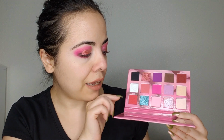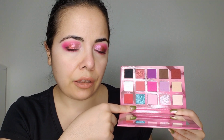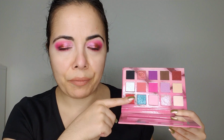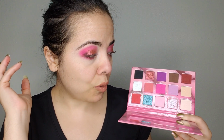And the shimmer is also super nice. Now, quickly calling out that the shimmer is not super opaque. And this shimmer, I think you all saw in the look, it looks a lot more teal, green and seafoamy in the palette. And it looked a little bit of a different color on my eyes. But other than that, everything else was great. I also really like the fact that this palette has so many mattes.